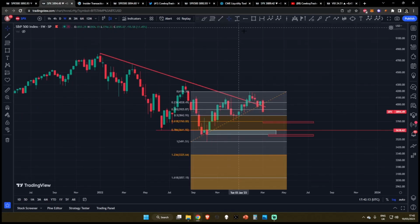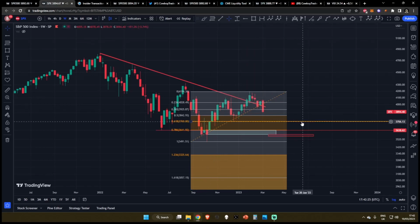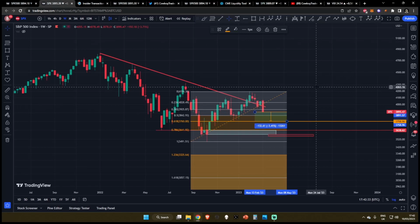Moving on to our next chart. What are my price targets? Well, I'm going to keep it very simple. There are two price targets I've got my eyes on right now. The first one is this 618 Fibonacci from the swing low up to the swing high. This will yield us a price target for the SPX down at 3,758, meaning from where we are right now, this should be about another 3.4% drop.